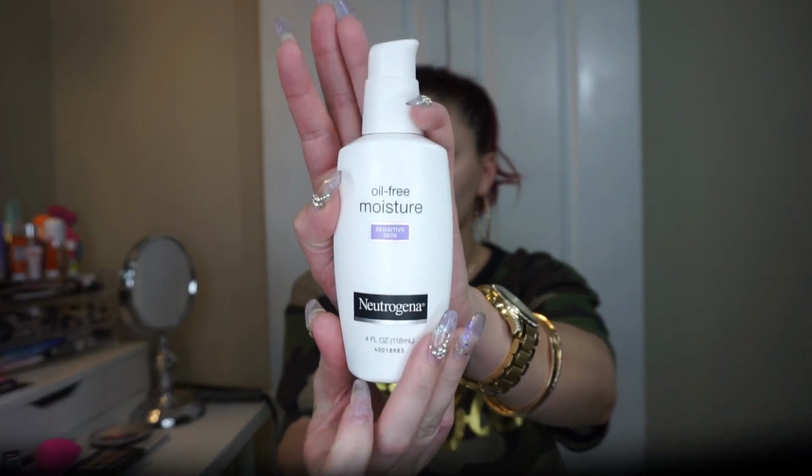So we're gonna start by prepping and moisturizing our skin. I've been really liking this Neutrogena oil-free moisturizer because since I have oily skin, I feel like it doesn't really make my skin oily, but it also hydrates my skin.